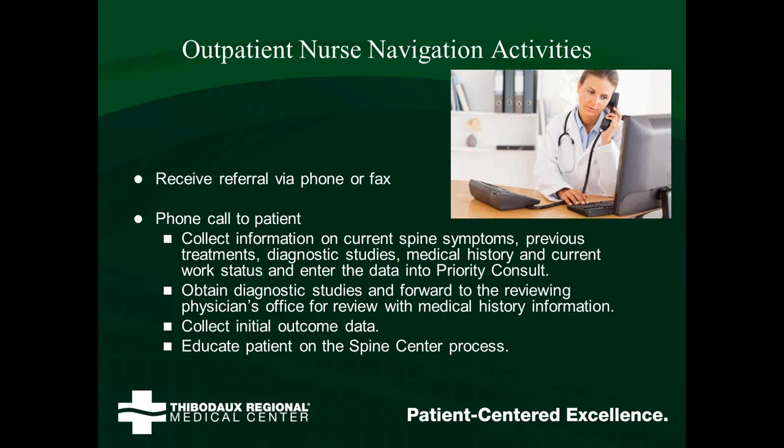The nurse navigation activities. First, I receive the referral either by phone or fax. I call the patient and I collect their signs and symptoms that they are experiencing. I ask them about any previous treatments, diagnostic studies. I get their medical history and their current work status. After the intake is collected, I collect the MRI and any pertinent tests and forward it for review.